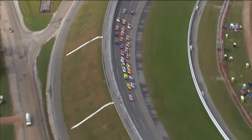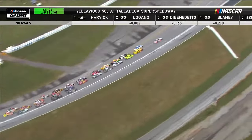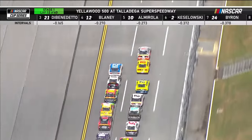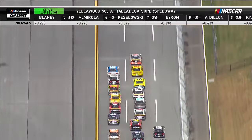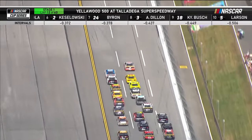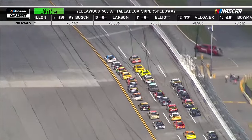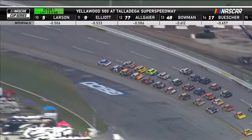As we look down, a big aggressive move out of Matt DiBenedetto in the 21. He goes to the low line, and challenging for the lead here at Talladega now. As Joey Logano gets a good run, he'll get right on the back bumper of Kevin Harvick, who's out front. Yeah, pretty interesting move right there by two Ford drivers. Matt DiBenedetto leading the race right now.